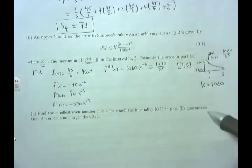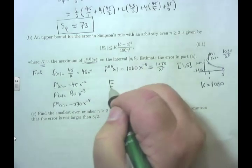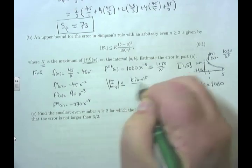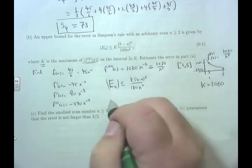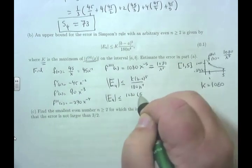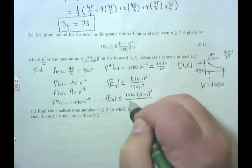So even if it's down here, if it's farther away from the x-axis, that's the point that I want. And make it absolute value, make it positive. So now we got this. What is my error for the fourth? Is less than or equal to k times (b minus a) to the 5th over 180 n to the 4th. So my error would be less than or equal to 1080 times (b, which is 5, minus a, which is 1) raised to the 5th, divided by 180.